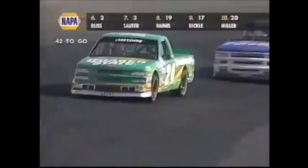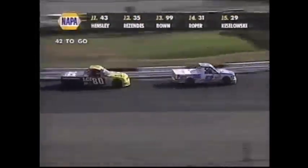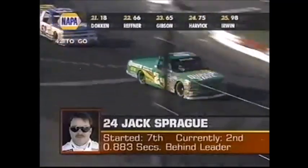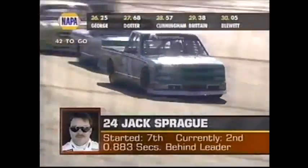Sprague was able to get by Mike Wallace earlier on, about 20 or 30 laps ago, but now it looks like Mike Wallace may have a better truck than Jack Sprague. Jack may have abused his tires trying to catch Ron Hornaday, and he needs to back off, let his tires cool a little bit, try to keep Mike Wallace behind him, and then mount another charge here as we go on.